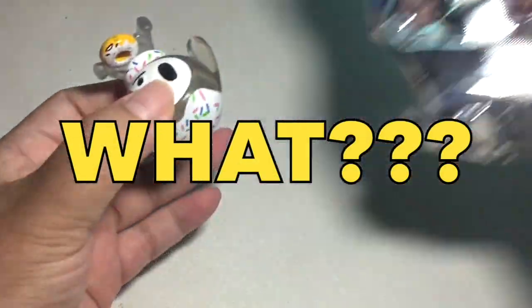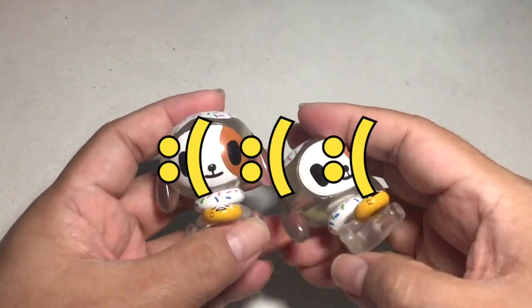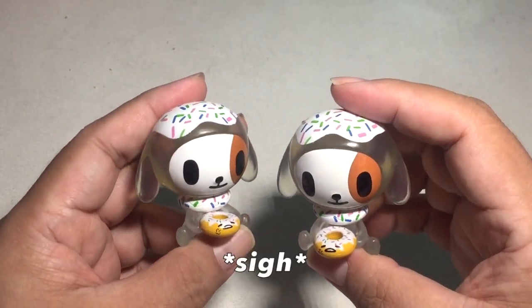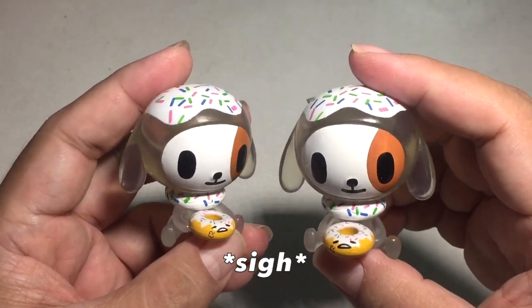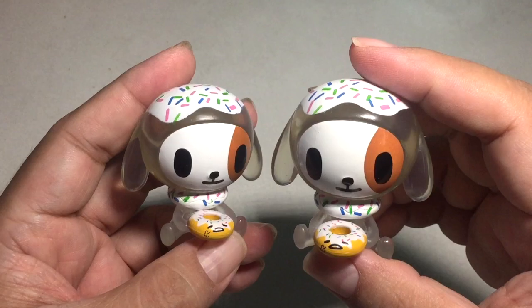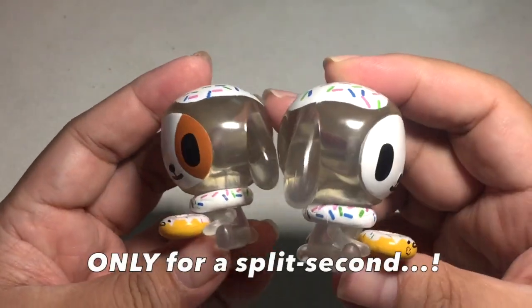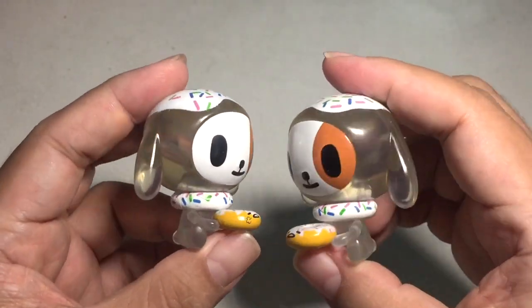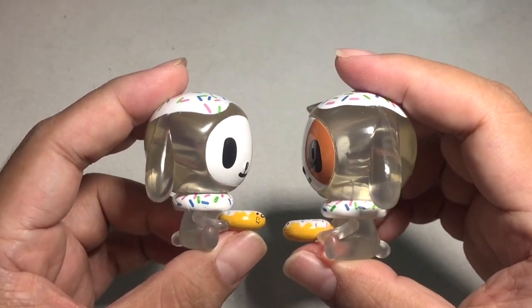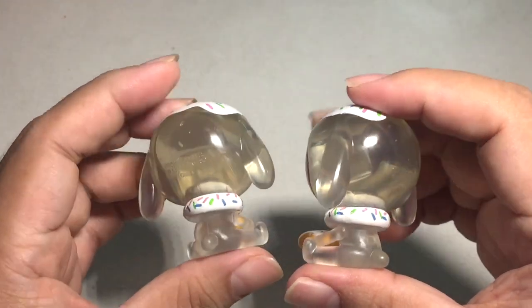Oh, isn't that just great? Doubles, man, I pulled doubles. Yeah, I don't think that's very funny, but it was funny for a split second, but yeah, okay. So one of these will be on sale or trade, or maybe both of them.